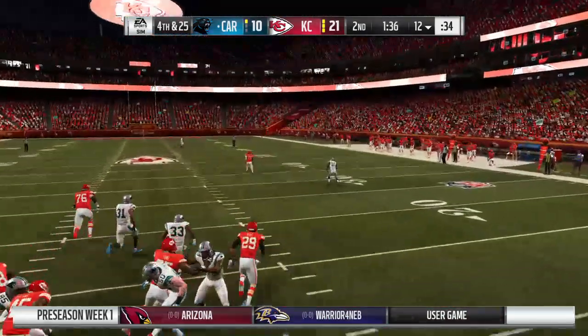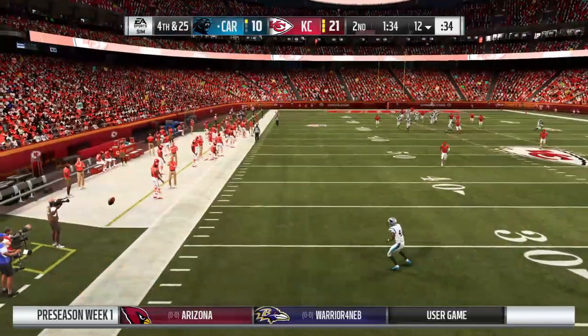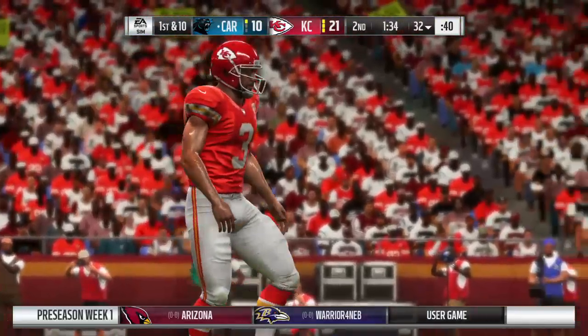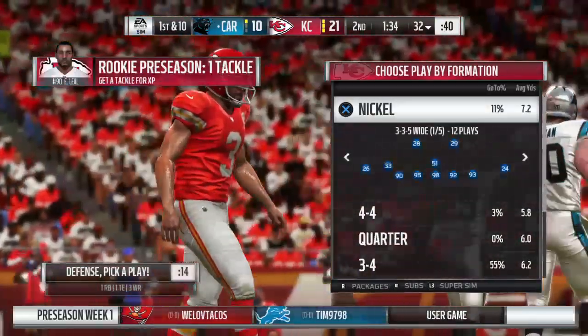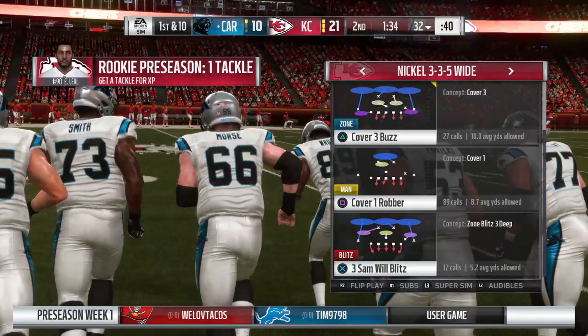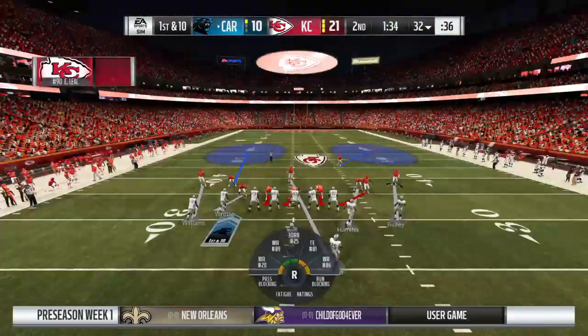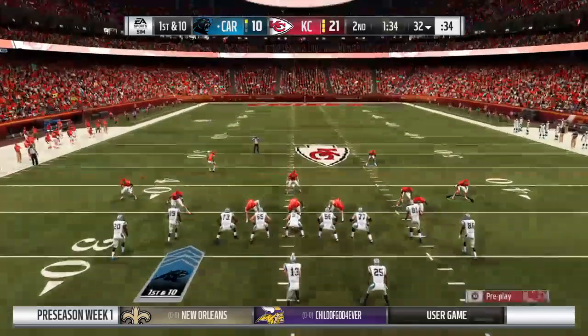He gets this one away, and boy, it's another boomer. Here are the Panthers now as their offense comes back out onto the field. I guess they have to feel a little gratified to at least get on the board last time, but still work to do. No doubt about it.